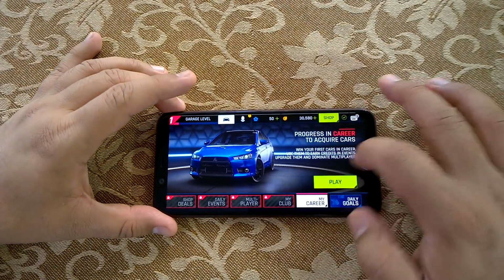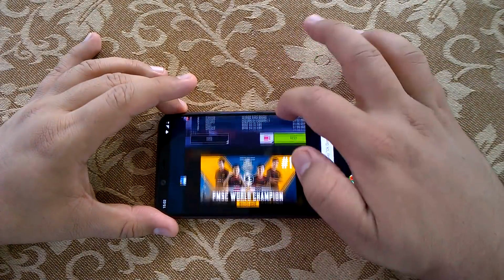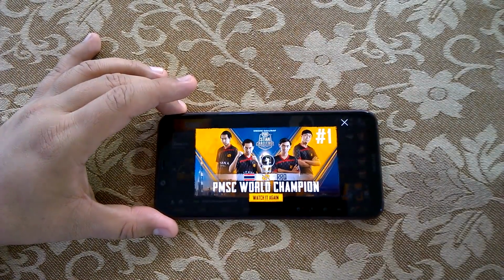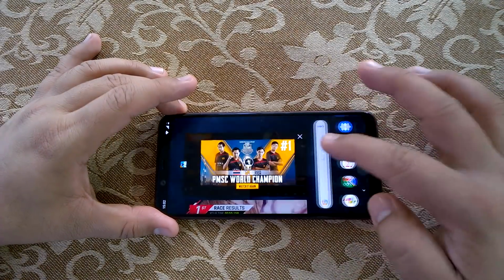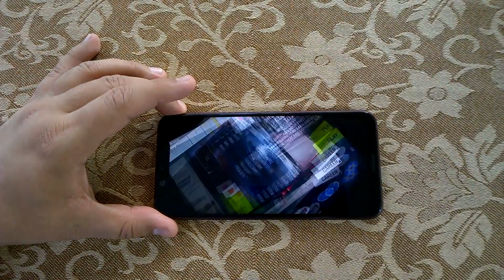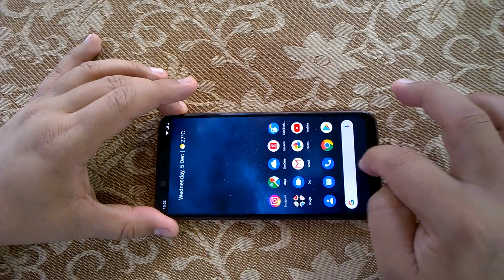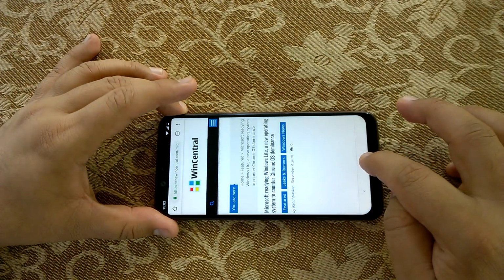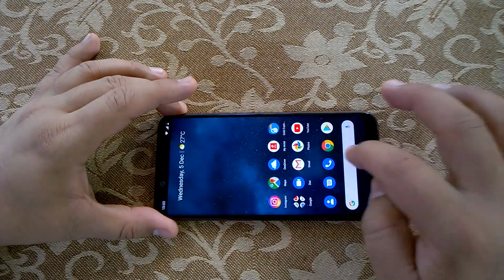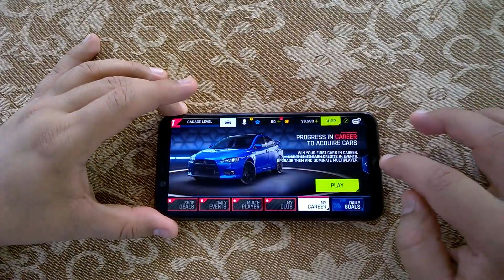Even if we send them to the background and then try to get back. Okay, so now it is working fine. Now if we send them to the background, they're resuming fine.